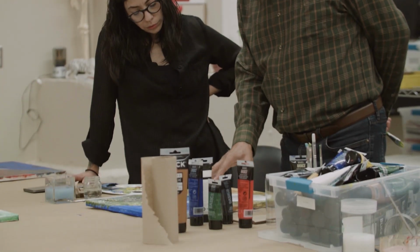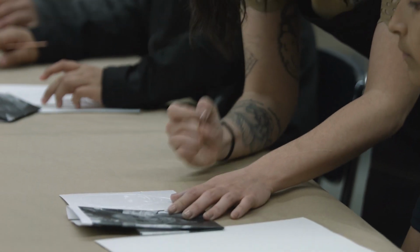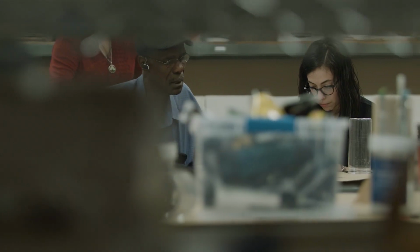And what I find really interesting about these art classes is that the students start to feed off each other. And how do you do this technique? And how do you show me this? So it really becomes this group of giving critique for each other.